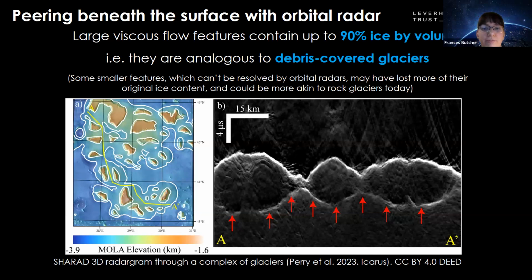And so they really are very analogous to debris-covered glaciers on Earth. Of course, some smaller features may have lost more of their ice and may have transitioned to rock glaciers today, but we do have a very large number of these really voluminous features still, and thousands of debris-covered glaciers on Mars.